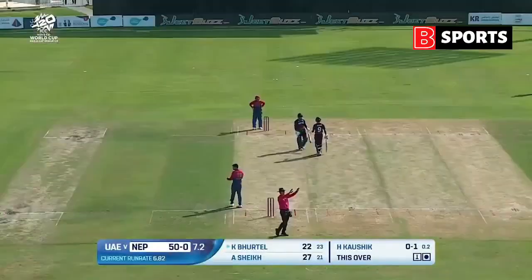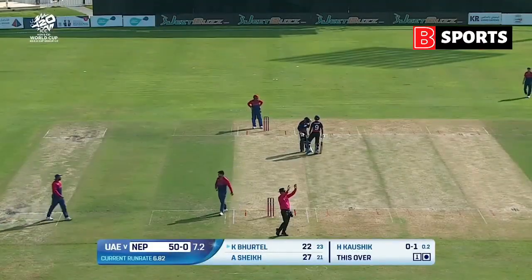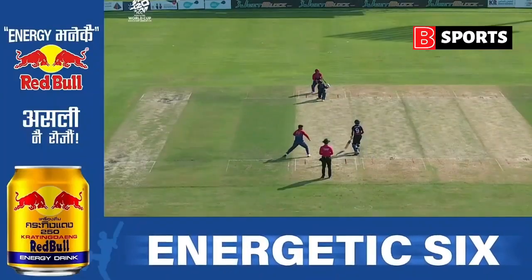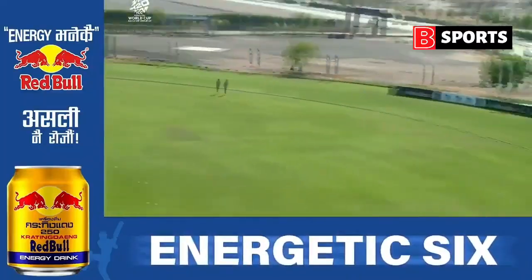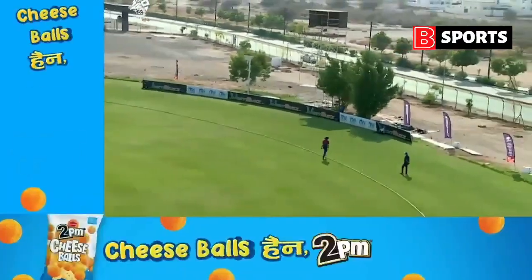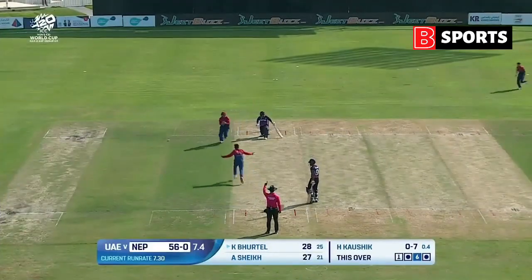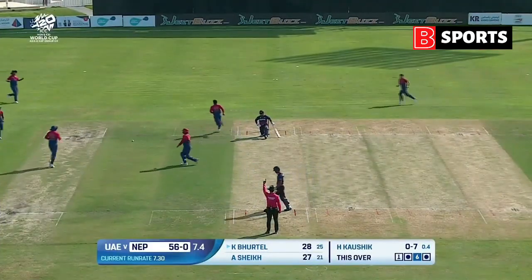That's a fine shot from Kushal Bertel. Going down on one knee, front of the square on the onside. Very still head, watching the ball. Bit of turn on offer. This one's given, and UAE do strike.